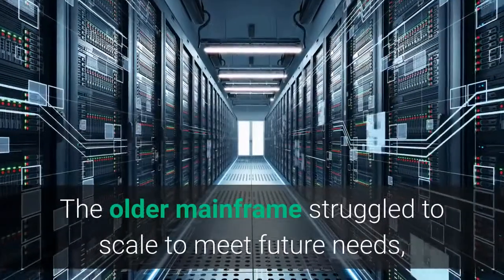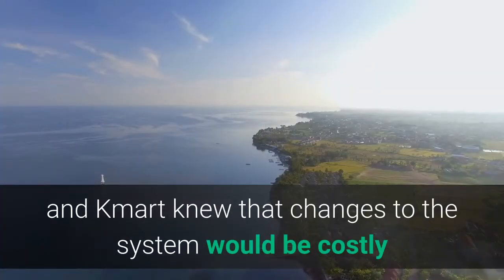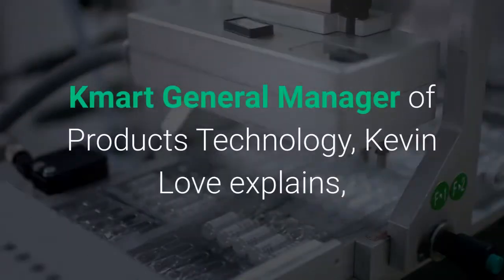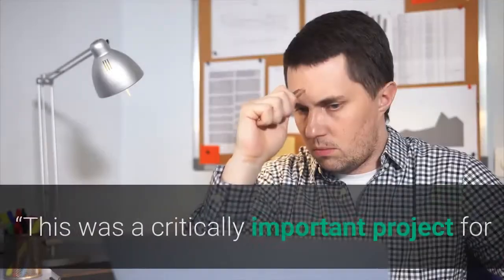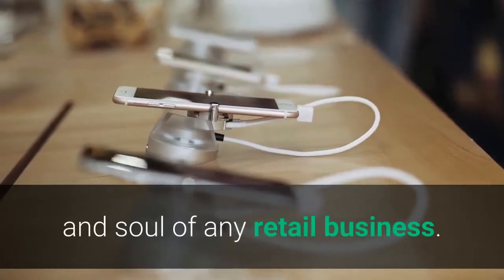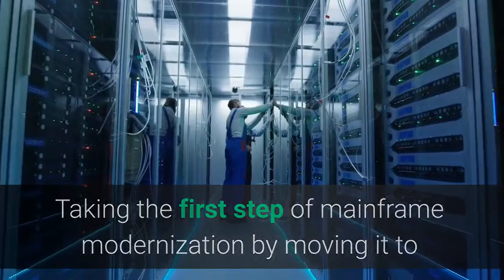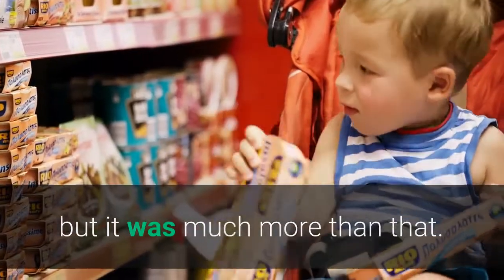The older mainframe struggled to scale to meet future needs, and Kmart knew that changes to the system would be costly and time-consuming. Kmart General Manager of Products Technology, Kevin Love explains, "This was a critically important project for us because the mainframe is really the heart and soul of any retail business. Taking the first step of mainframe modernization by moving it to the cloud of course helped reduce our operating costs for the platform, but it was much more than that.